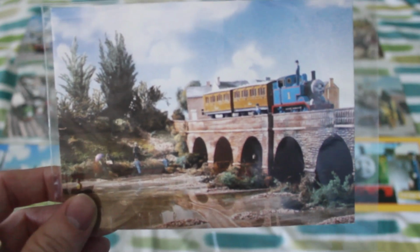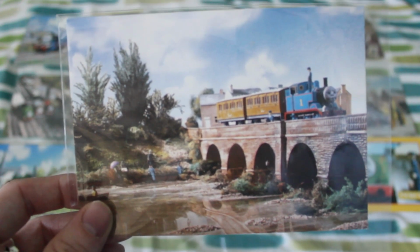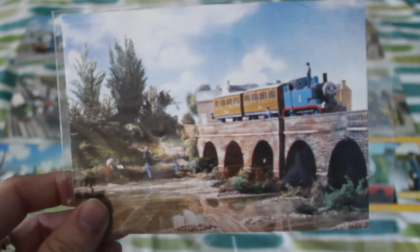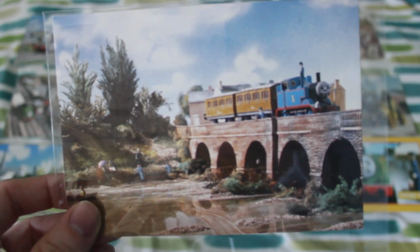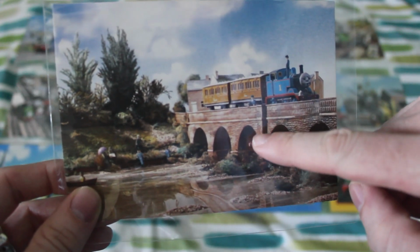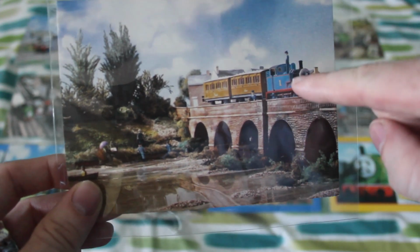The next one I've got is a photograph from Thomas Goes Fishing. And in that story, Thomas got water from the river because the water tower wasn't working. And it ended up blocking his feed pipe because there was fish in the water, and they had to go fishing in Thomas's tank to get the fish out again. And you can just about see they're dropping a bucket with some string, rope into the water, and then bringing it up, and then loading the water into Thomas's tank.